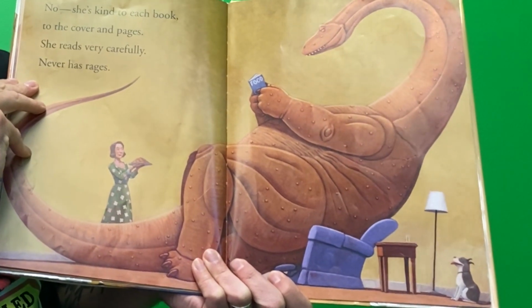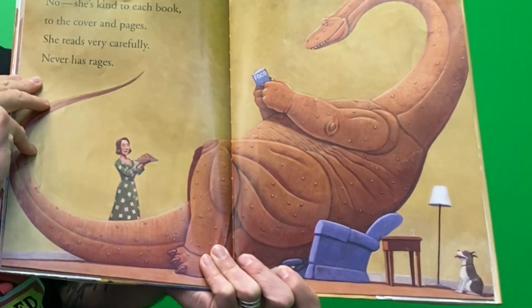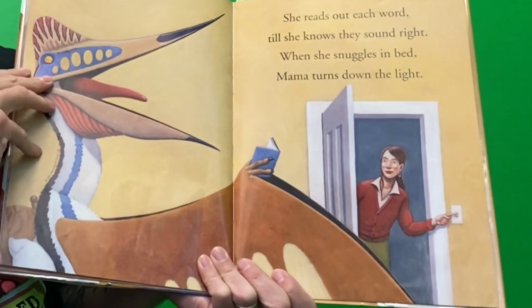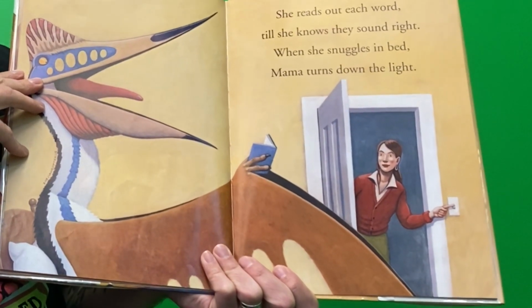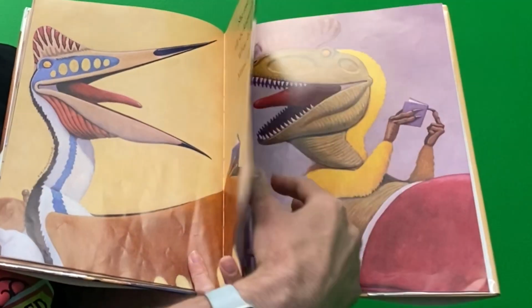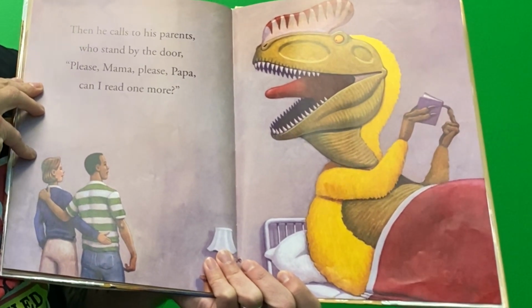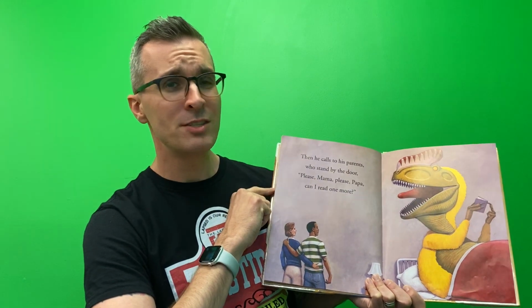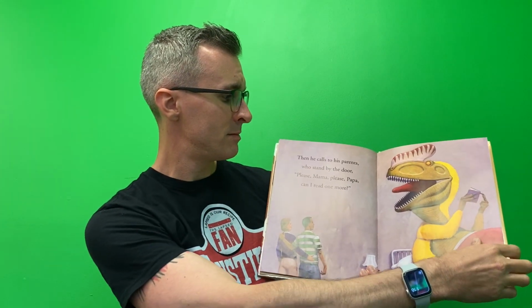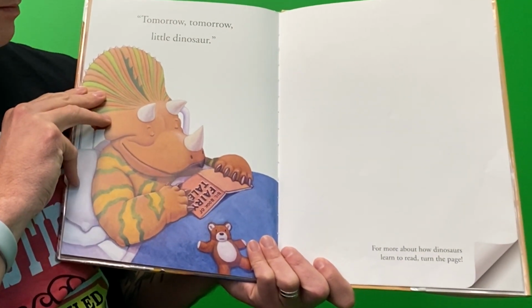No, she's kind to each book, to the cover and pages. She reads very carefully, never has rages. She reads out each word till she knows they sound right. When she snuggles in bed, Mama turns down the light. Then he calls to his parents who stand by the door. Please, Mama, please, Papa, can I read one more? Just one. Tomorrow, little dinosaur. And that's the end of How Do Dinosaurs Learn to Read.